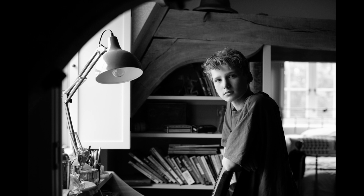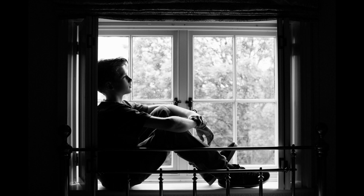Then we can move and try different approaches. You can move around and shoot towards the window using the clear window light as the backdrop to your image. Place your subject in profile as well. You can get beautiful wraparound light that creates really dramatic portraits. There are lots of different options.